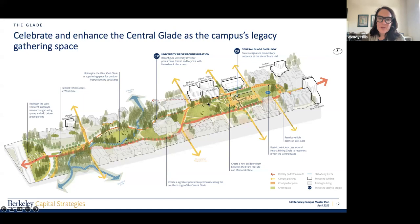Really using areas like the West Oval in front of Valley Life Science, and I'll have a picture to show you here, for stormwater detention and really making working landscapes that are both beautiful and also do work for us in terms of ecological needs. And then redesigning the entry to campus here, the West Crescent, making it ADA accessible, perhaps putting a parking garage underneath it on the edge of campus.